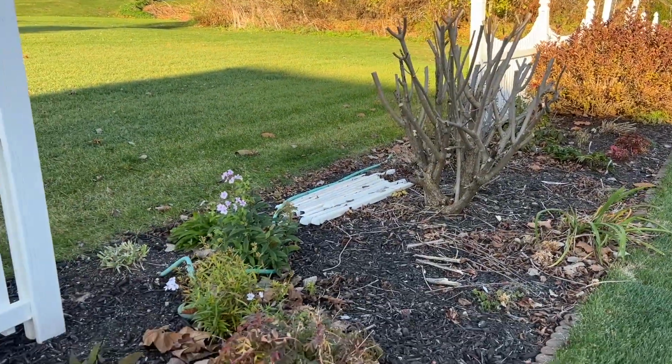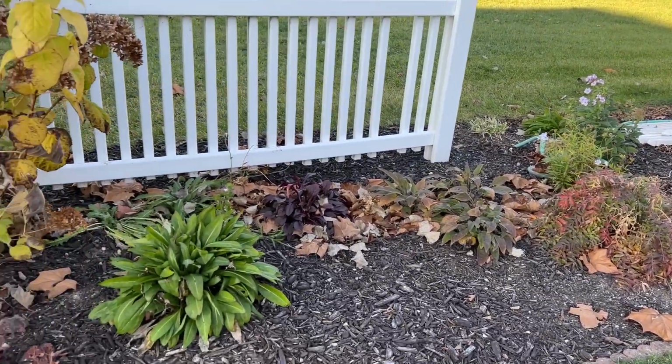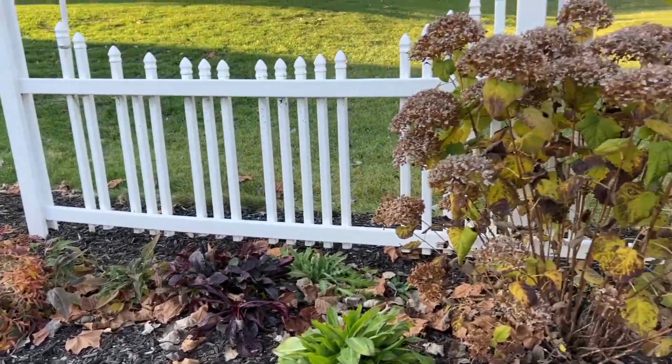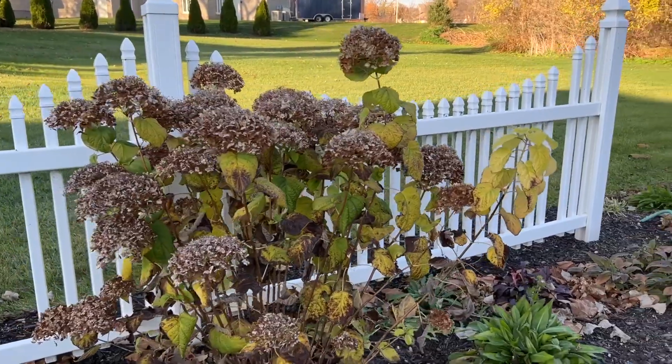This little space in the garden, this was planted last season, so a lot of still fairly young-ish things, but we'll be able to come through here and get these all cut back to the ground as well. This is an incredible hydrangea. We'll just cut the flowers off of that and call that good.